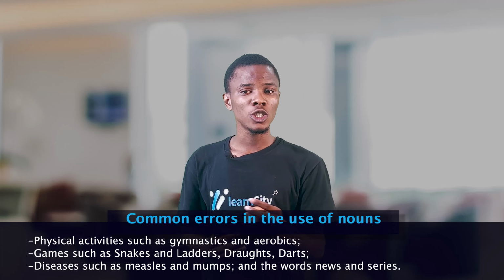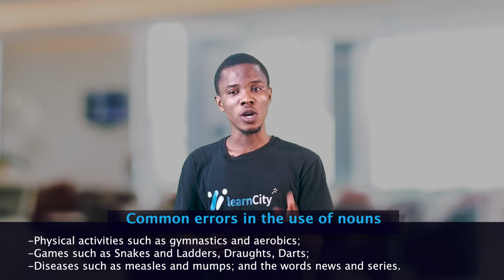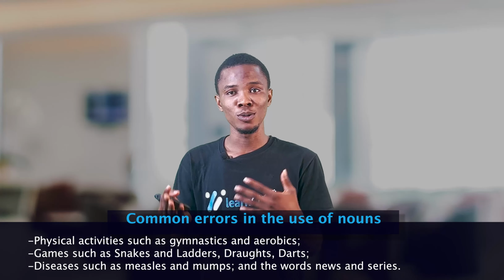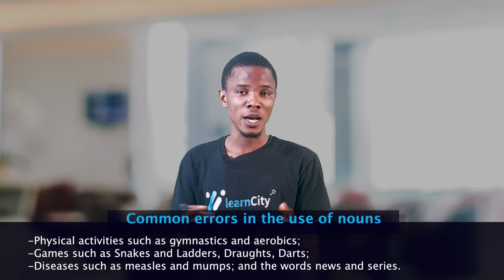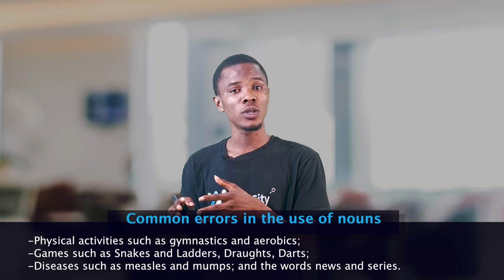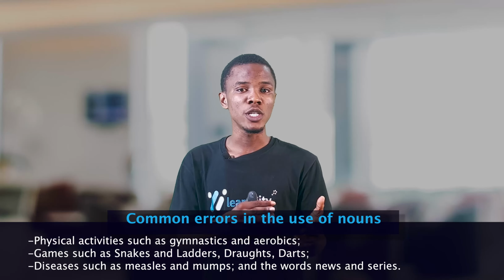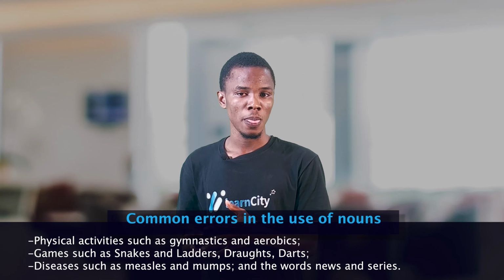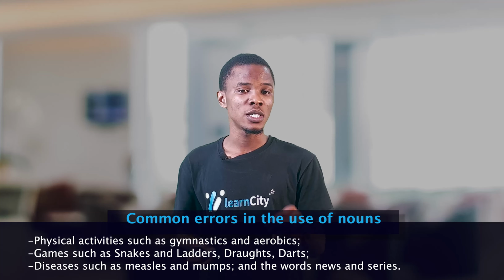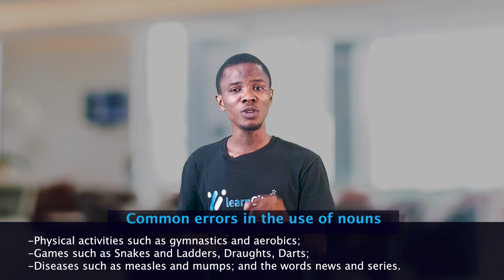Diseases even, such as measles and mumps, you're going to have that as measles is, let's say, dangerous, for instance, perhaps, or is deadly, perhaps. So you have measles, then you have the agreement with a singular verb. Measles is deadly, right? So you have mumps, and words like news and series also attract singular verbs.